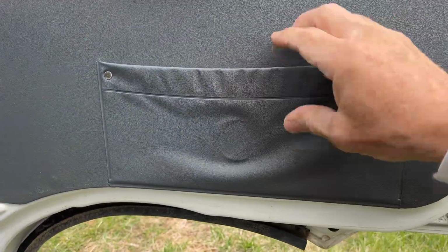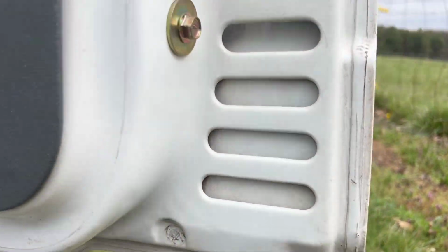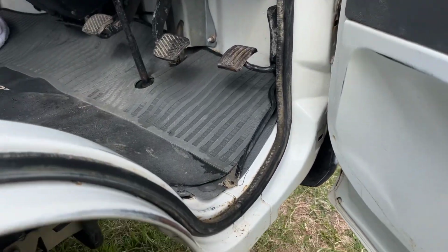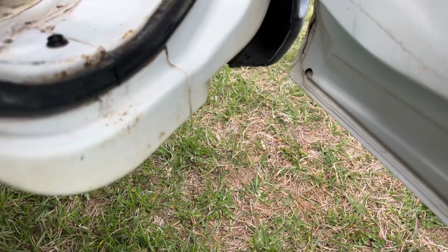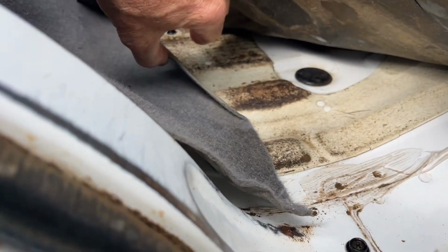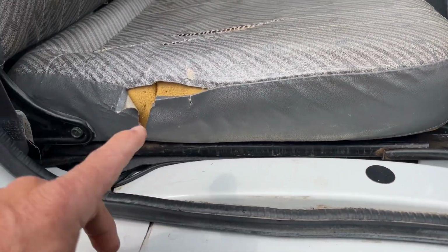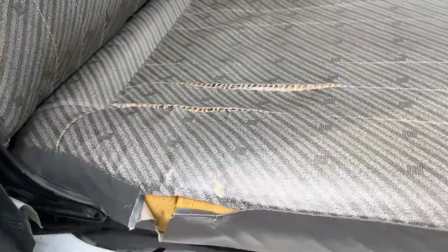I remember this used to have some Teflon tape. You can still see the impression. Excuse me. Nice patina. Beautiful, beautiful door panel. No rust on the door, I should say. Okay, now under here, you can see it's in really good condition. There we go. And we have a tear here, here, and here on the driver's seat.